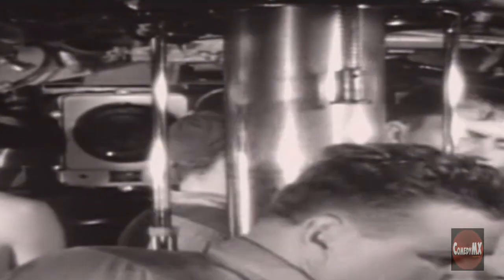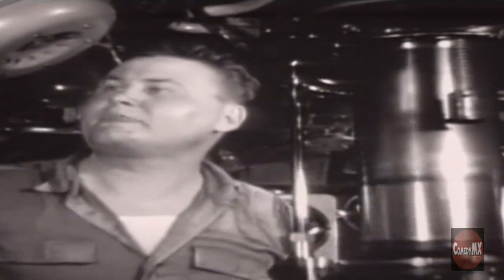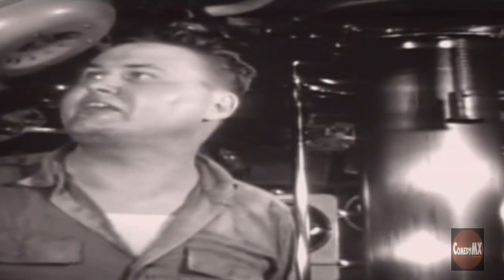Down periscope. Up periscope. Down periscope. Look, man, this is a jackpot. We've got the biggest aircraft carrier I've ever seen up here, plus two destroyers. We're going to shoot our whole wad at the carrier.